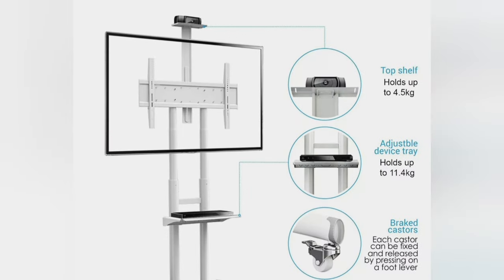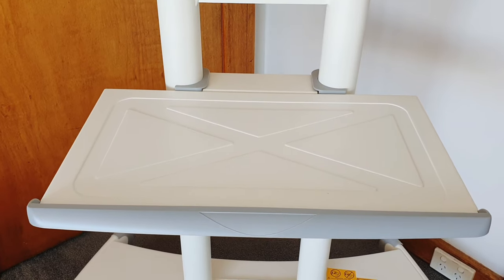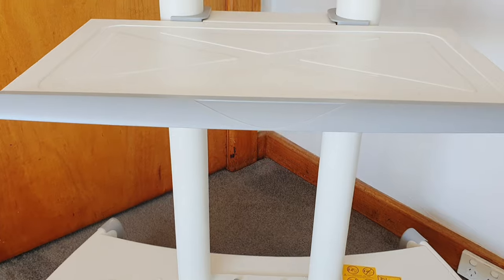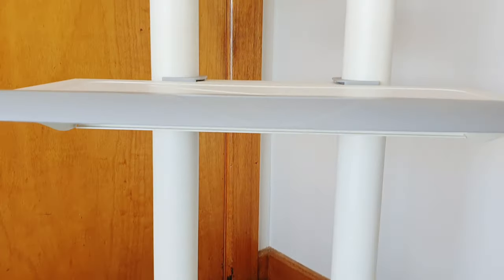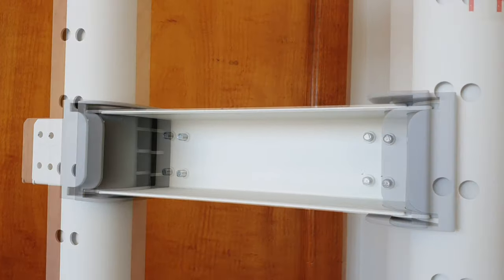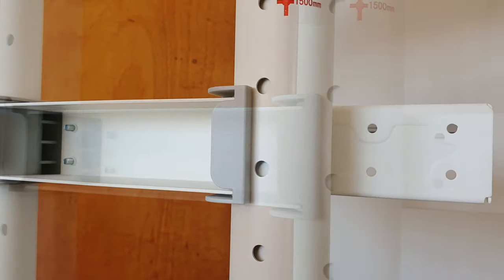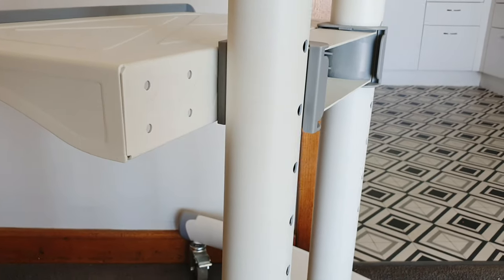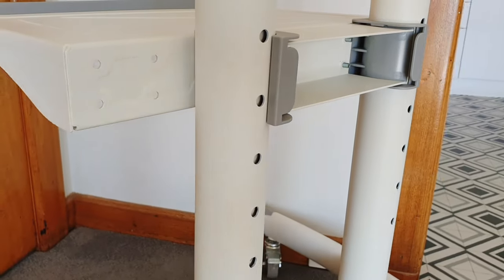After all, it has two shelves, which are very handy. The top shelf can hold up to 4.5 kg, and can be used to put cameras, etc. The second shelf, which is under the display tray, can easily hold up to 11.4 kg, and I am using that for a soundbar and my TV remote, but it can also be used for gaming consoles or laptops.